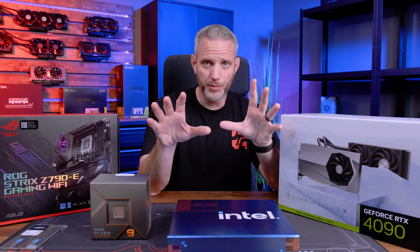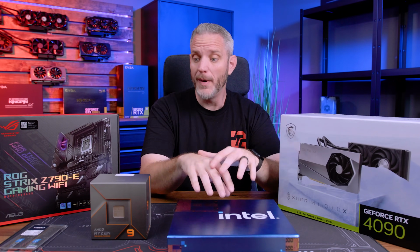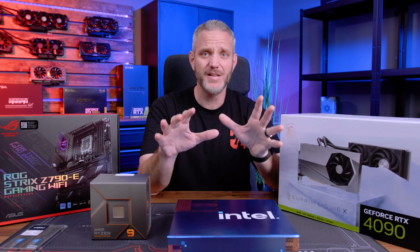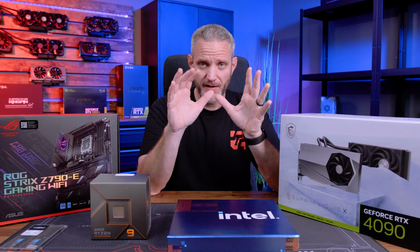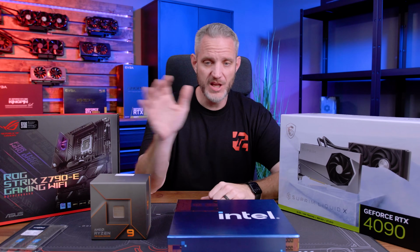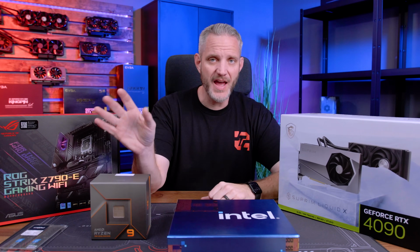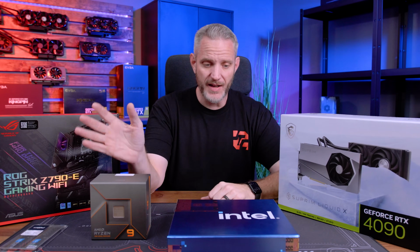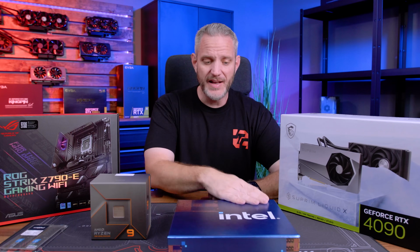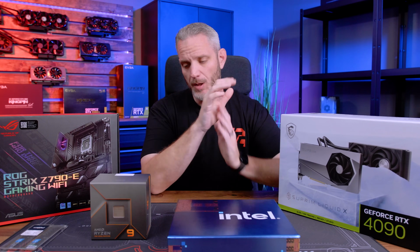So anybody upgrading a system that old, no matter what you choose, is going to be a massive increase in performance than what you've seen in the past. Even if you went entry-level hardware, like 12600K, 10600K, and compared it to anything you would have had 10 years ago, or 7 years ago even, it is going to be a massive uplift in performance.